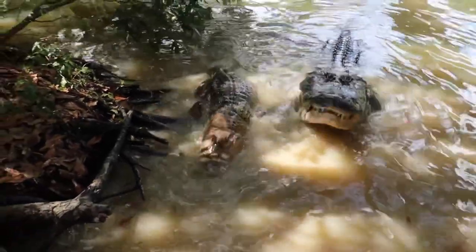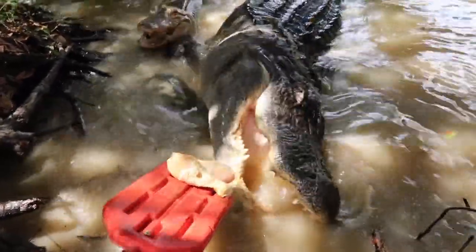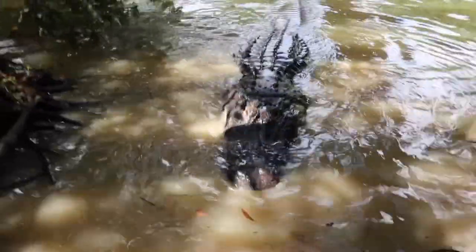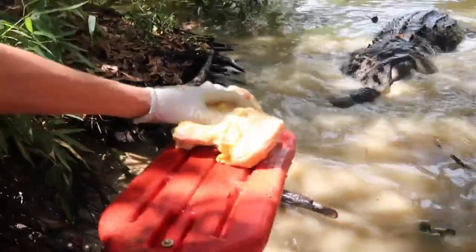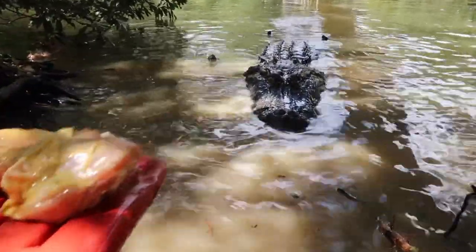Nice, girl. Great white. I got yours, boy. Give it to her. Georgia, she got some off the ground. Good girl. Sorry, I'm not very good at this. I'm just practicing. Great white, look at that girl. Come on, great white. She's beautiful.